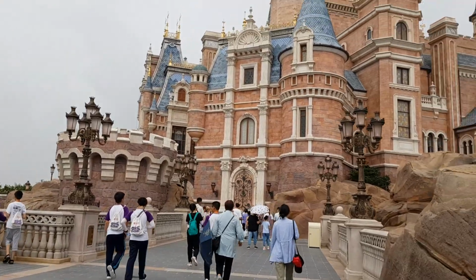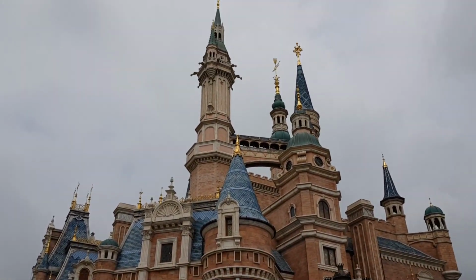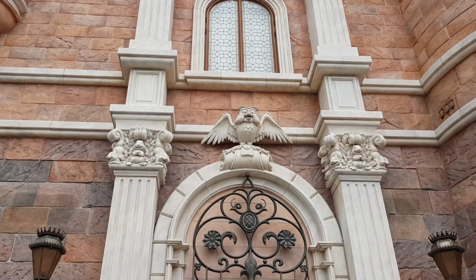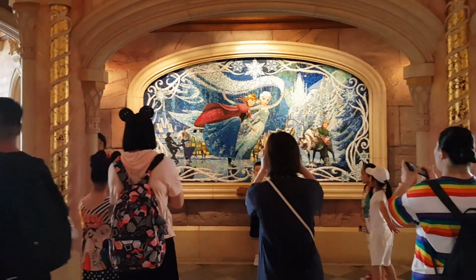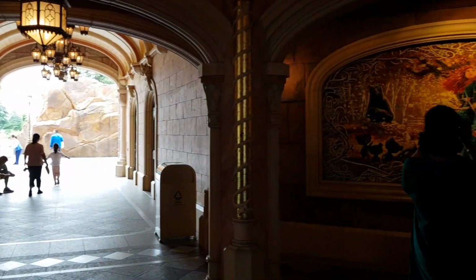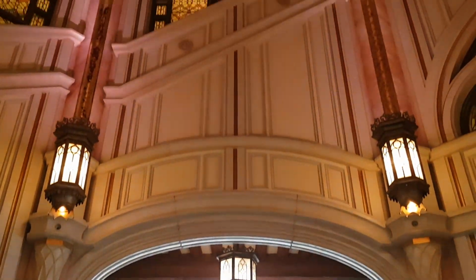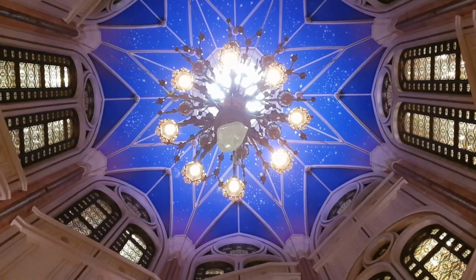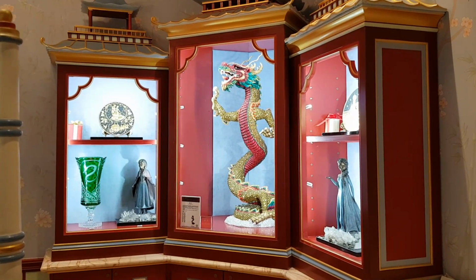But then we decided to go over to the castle again, and this castle is undoubtedly the best of all the Disney castles because not only is it the largest, but it's also got a restaurant on the second floor, as well as a shop on the first floor, and you can just look around at all the screens, do a 360 panorama, much like I'm doing in this video, and then you can also look up towards the ceiling, and you'll find that it just spirals and spirals all the way to the roof. I particularly liked this dragon that was in one of the shops.